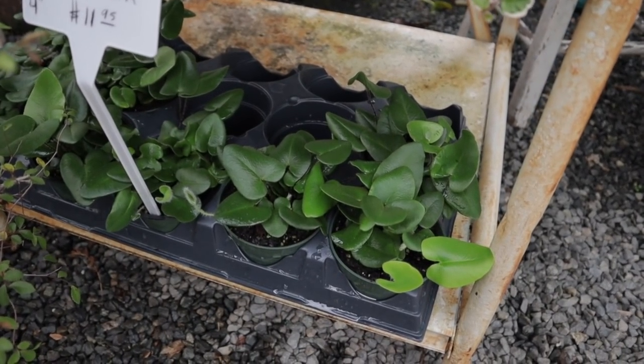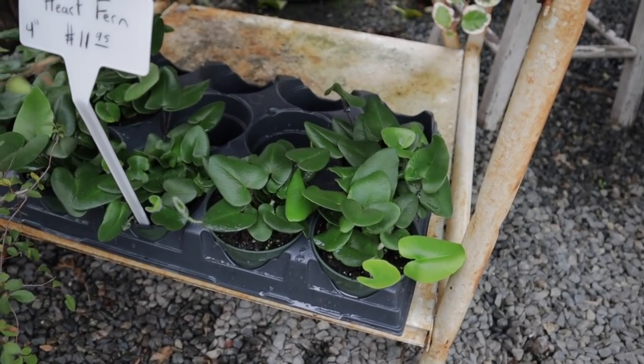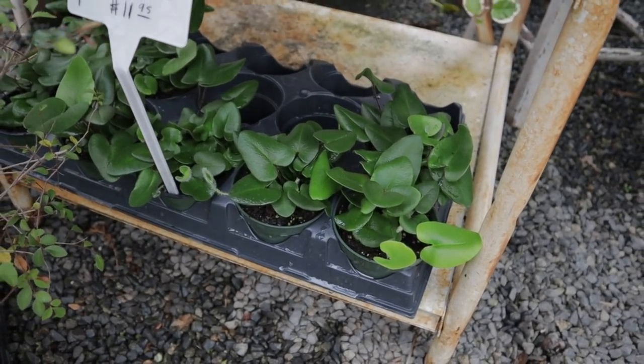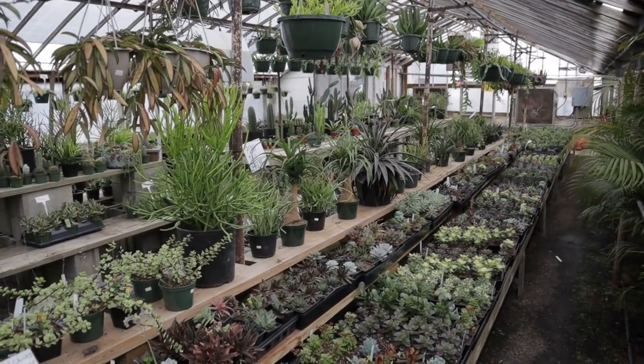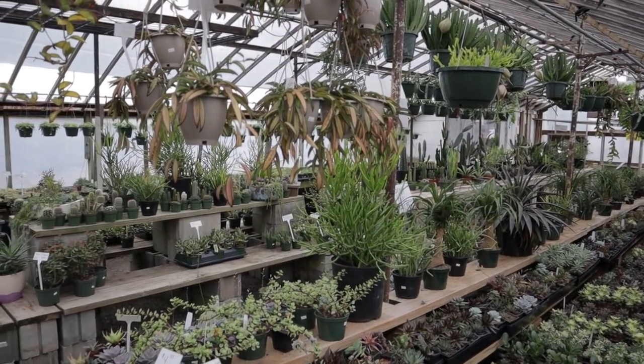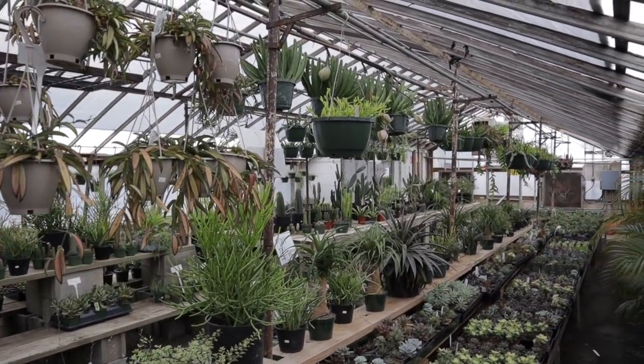I love this one, but I kill it every time because it needs moisture in the soil basically at all times, and I always underwater it. But I love how they look like hearts. In this section, so this is three greenhouses. I was just in the farthest away greenhouse from the entrance, and then in here they have a lot of cacti and succulents and hoyas.